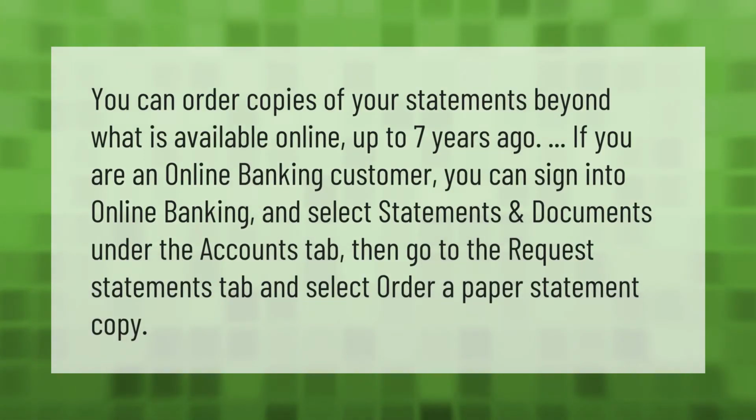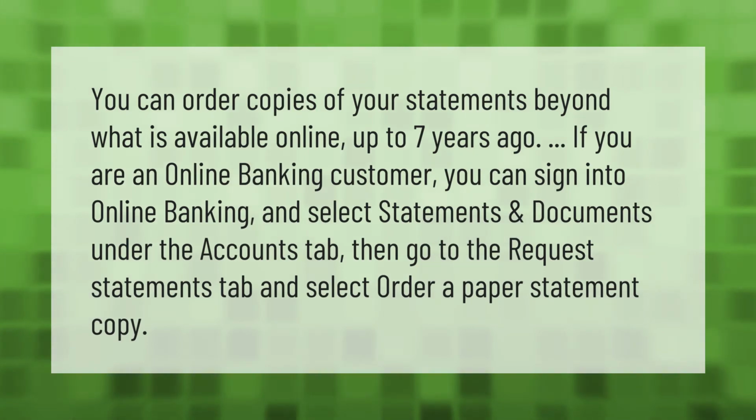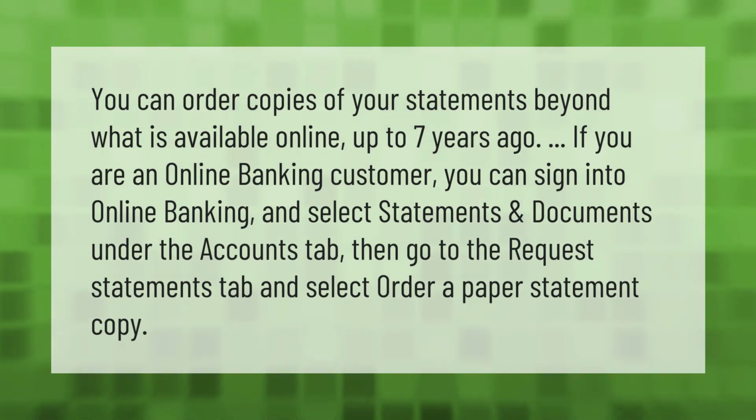You can order copies of your statements beyond what is available online, up to 7 years ago. If you are an online banking customer, you can sign into online banking, and select Statements and Documents under the Accounts tab. Then go to the Request Statements tab and select Order a paper statement copy.